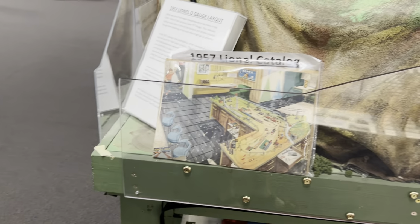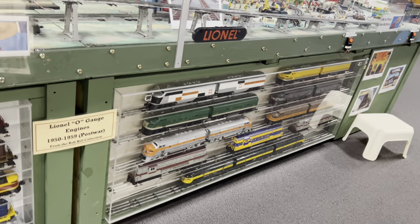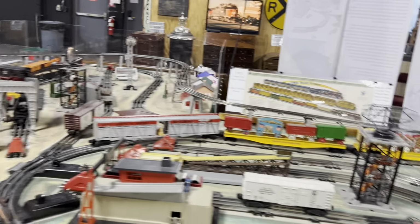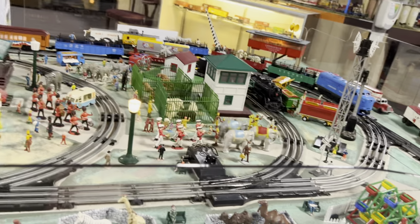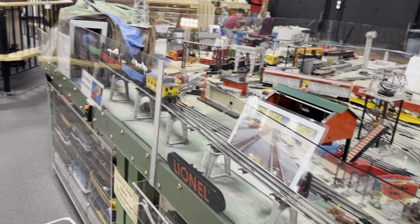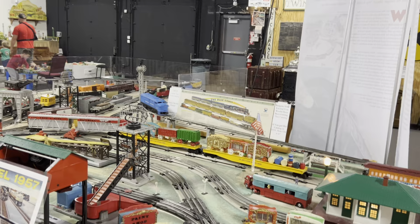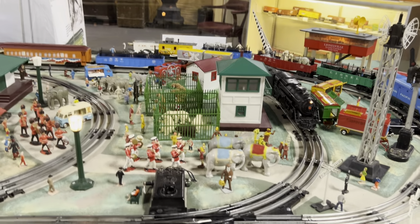Here's a Lionel Kettle Buck from 1957. And some more toy trains down here. Let's press this button to activate the beacon tower. There it is. Then we press this button to activate the outside train. There it goes. I am amazed it doesn't derail at that speed. And now for the inside train.